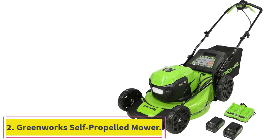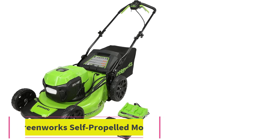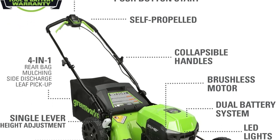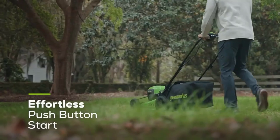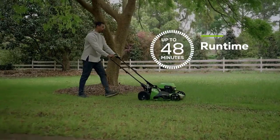Number 2. Greenworks self-propelled mower. The Greenworks self-propelled lawn mower is one of the best electric lawn mowers for every type of yard. It's designed to tame lawns a third of an acre or smaller, powerful enough for most suburban homes. The rear-wheel drive is strong enough for mild hills.